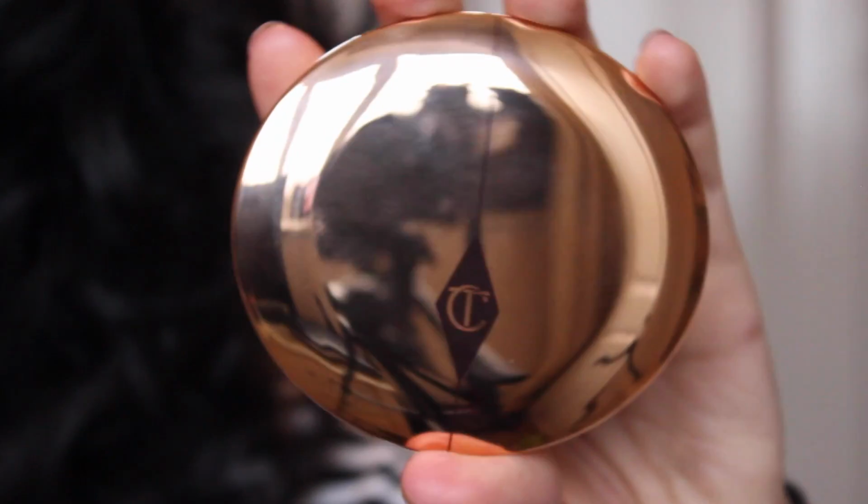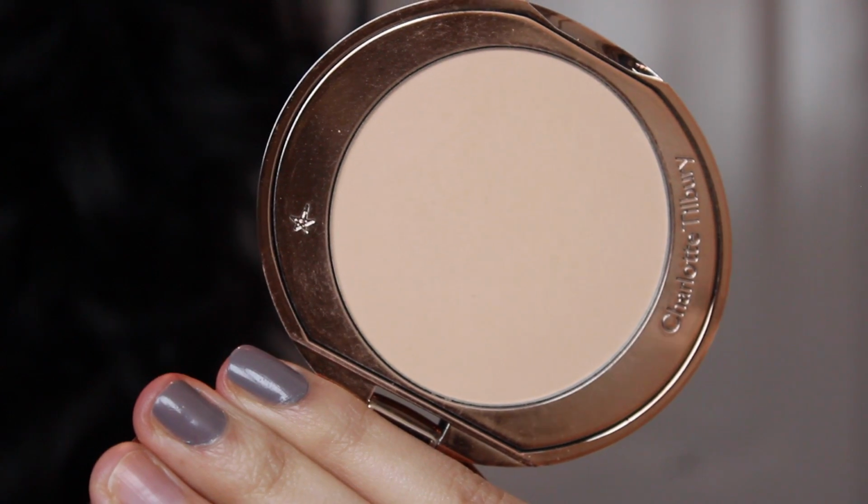This comes in 3 colours. It comes in light, medium and dark. I obviously have it in shade medium. This is what it looks like. It's like a rose gold compact, and this is just an absolutely beautiful setting powder. Oh, you can see yourself in the mirror there. It's a beautiful setting powder.